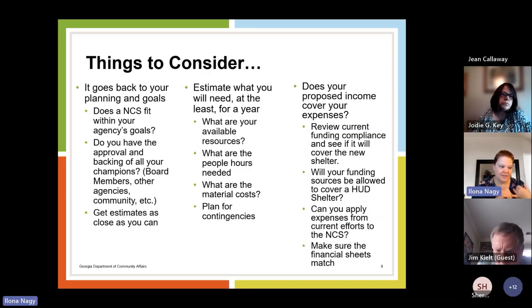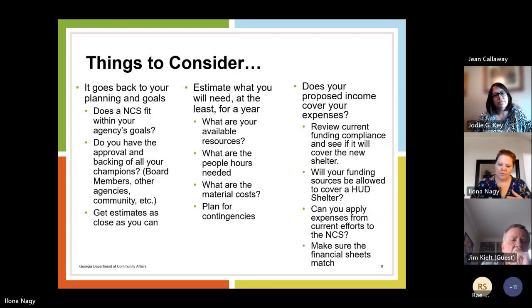Can you apply expenses from your current efforts to your non-congregate shelter? We've talked with several agencies and organizations that have stated, you know what, this is just an add-on to what we're already doing. We don't necessarily have to increase staff too much. Don't overload your staff either, though, just saying. But we could easily translate a lot of what we're doing now into a new building, and that is great. So really look at what you can transfer over as well. It goes both ways. It's not just increasing costs, but maybe even leveraging more funds. Maybe this will actually decrease some costs because you're not having to put people into hotel and motel vouchers or something like that.